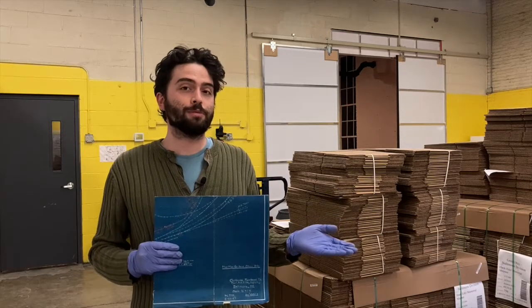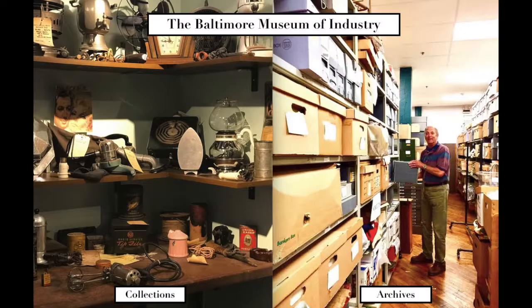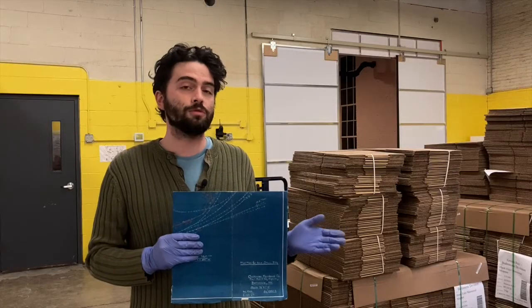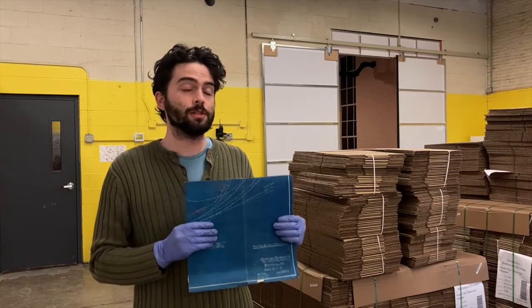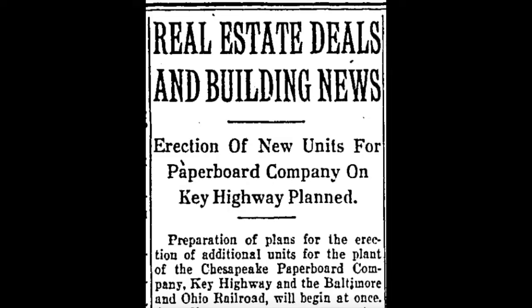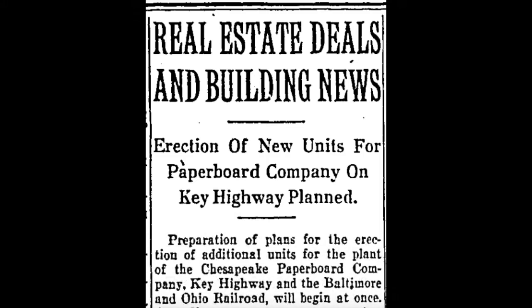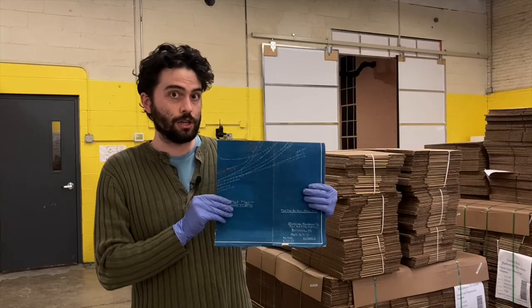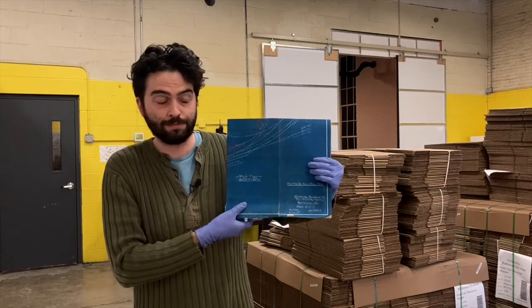Johns talked a lot about paper, and I'm going to talk a little bit more. In the cultural heritage sphere, collections generally refer to physical objects, and archives refer to paper-based materials, including documents and photographs. And that is a lot of what we have in our collection from Chesapeake Paperboard, specifically blueprints. A lot of these blueprints have to do with Chesapeake Paperboard expanding or improving their building and campus. So as you can see here, I have a blueprint of a plot plan for a new stock building.